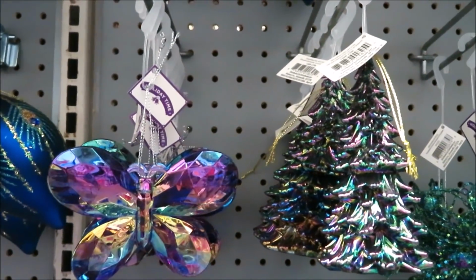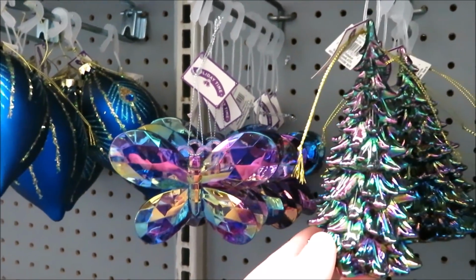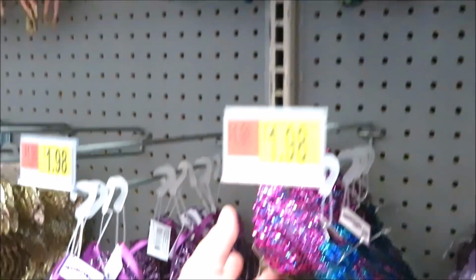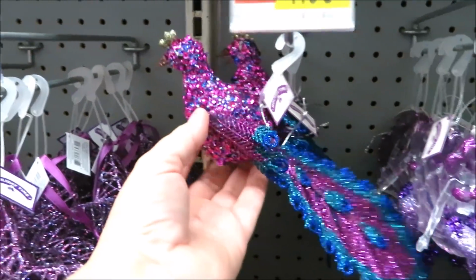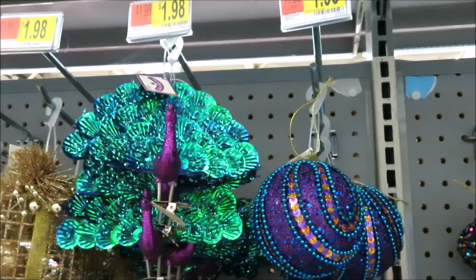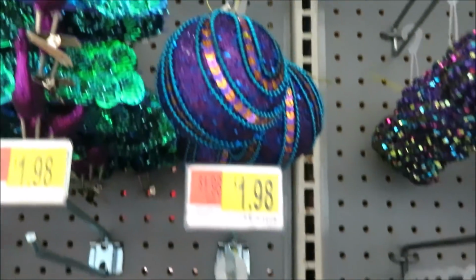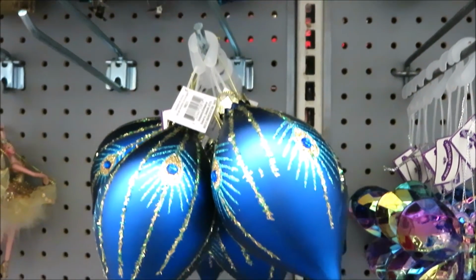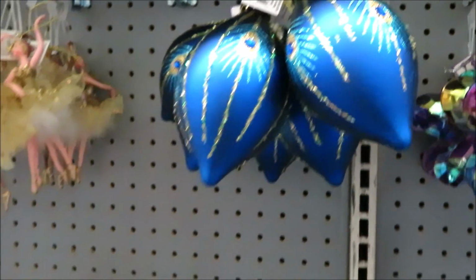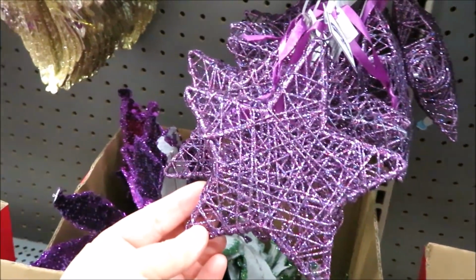They also have some that kind of look holographic over here where it kind of fades to purple. They've got the butterfly and the Christmas tree. These are new this year. They brought back the peacock and the purple mermaid. More purple and green in the peacock and the purple ornament. Down here they've got one in glass and blue. And then down here they have some purple stars.